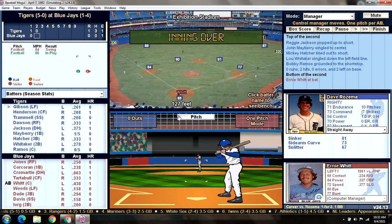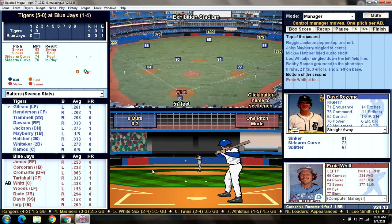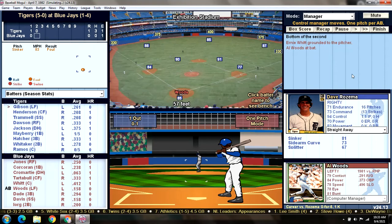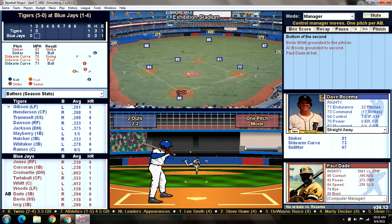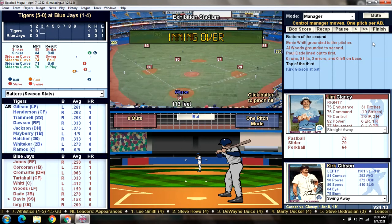Ernie Whitt leading off against Dave Rozema. And a liner right back to Rosie. Actually, it was a sharp hit ground ball, looks like, actually. So Whitt thrown out at first, 1 down. Al Woods up next. He hits himself a grounder to Whitaker, 2 down. And Paul Dade, line drive caught by Mayberry for the 3rd out. So a 1-2-3 inning. A lot of booing from the Blue Jays crowd today.